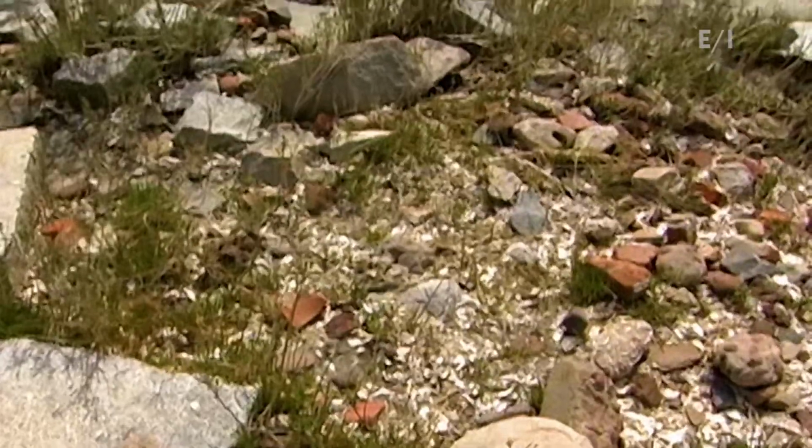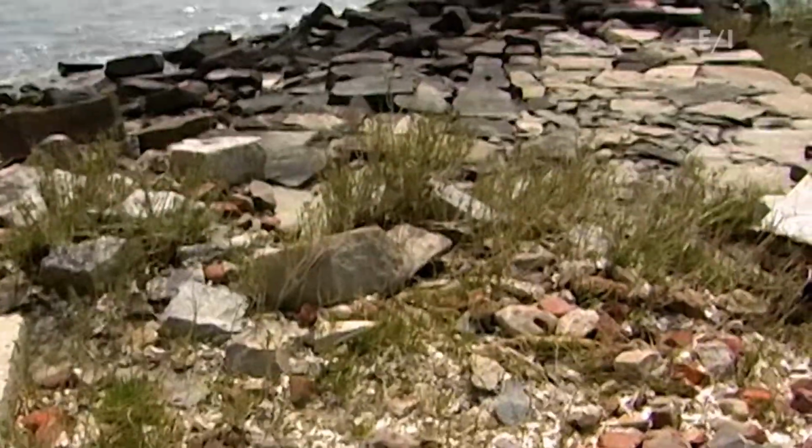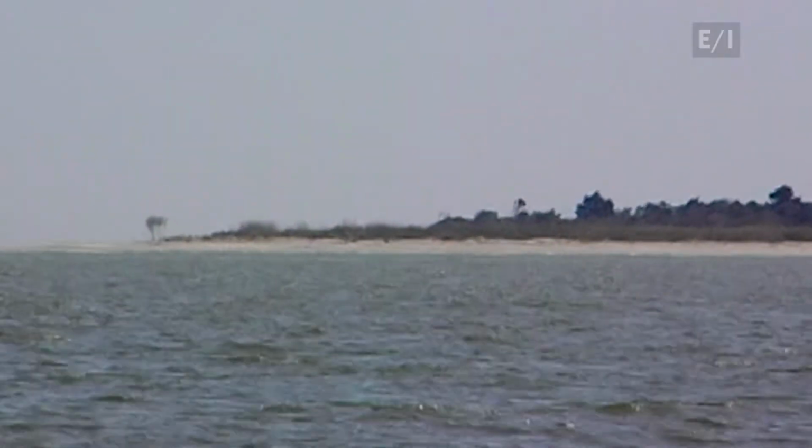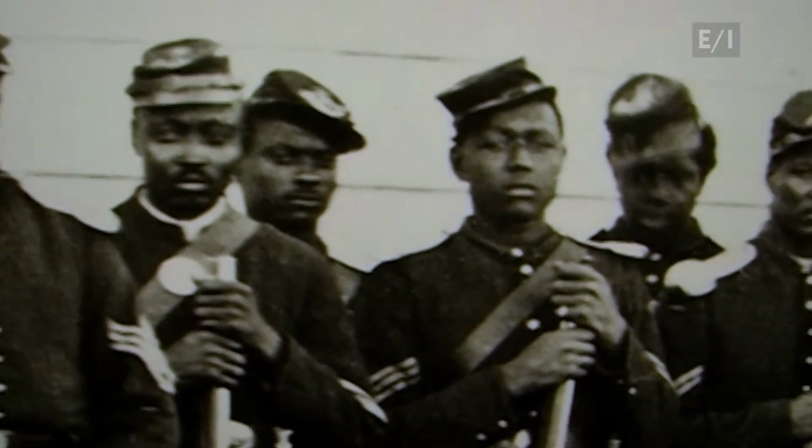The turning point finally came on July 18, 1863, when Union forces attacked Fort Wagner on nearby Morris Island. And the 54th Massachusetts Regiment leads this attack. Now, 54th Massachusetts was untried in battle.